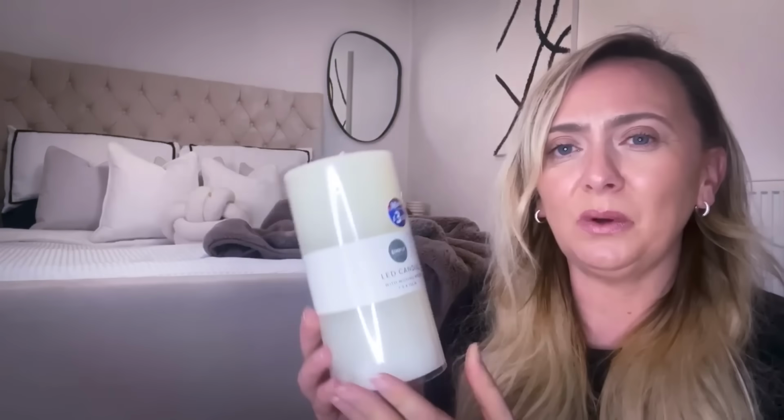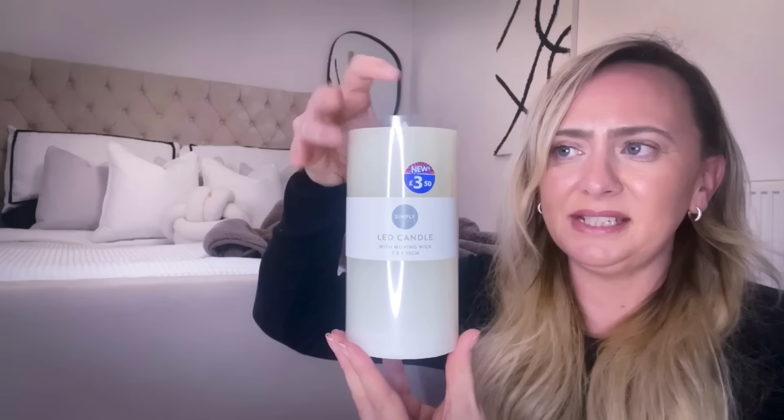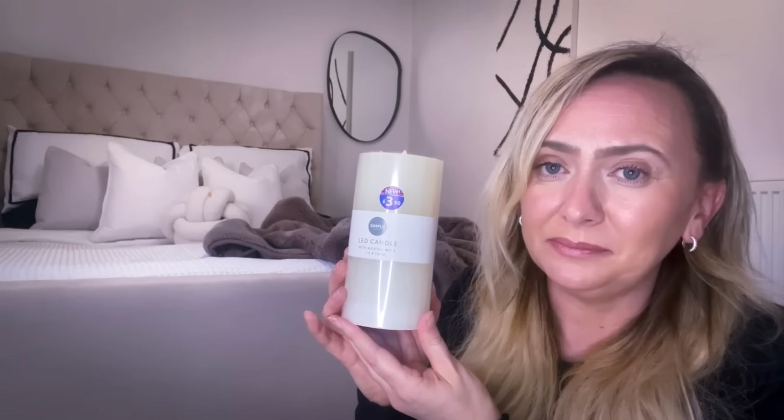So when I went into B&M, I noticed that they were doing the LED candle with moving wick, and it was £3.50. Now, once I take this sleeve off and I put some batteries in and the wick moves, are you going to know that it's not the White Company? Well, actually, you will, because if you're following me on Instagram, you will see that I'm going to style this, but it's not the White Company one. So you're going to say, Charlie, that's not the White Company one. That is the B&M one that you showed on your channel.